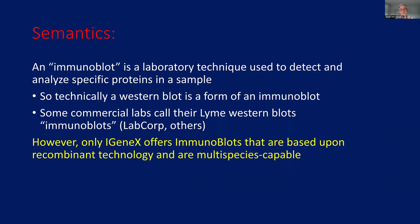I was looking at the LabCorp website, and they said they have an ImmunoBlot for Lyme. So I looked into it. This is the thing. The term ImmunoBlot is kind of an umbrella broad term for tests that separately report different antigens in a sample, okay? Or report the antibodies to those antigens. So technically, a Western blot is a form of an ImmunoBlot. And I think these labs are using the term ImmunoBlot, which they only started using last year, to kind of ride on the coattails of IGeneX. So just because it says ImmunoBlot doesn't mean it's the same recombinant multi-species assay that IGeneX offers. So be very careful of this semantics loophole and don't get fooled.